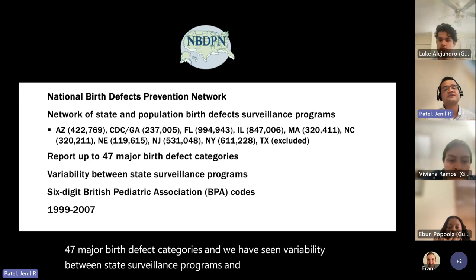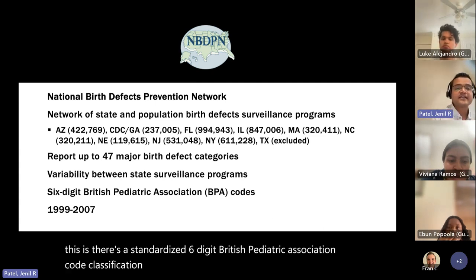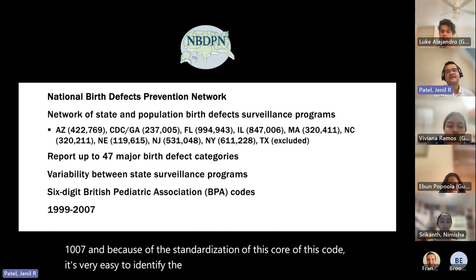And the good part about this is there's a standardized 6-digit British Pediatric Association code classification from 1999 all the way to 2007. And because of the standardization of this code, it's very easy to identify the cases from this data set.